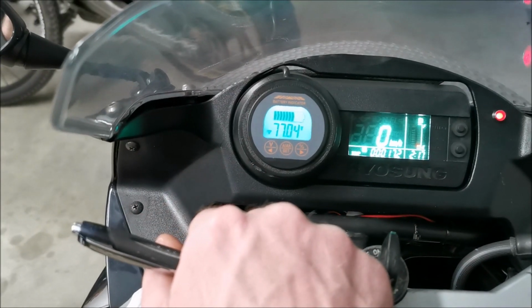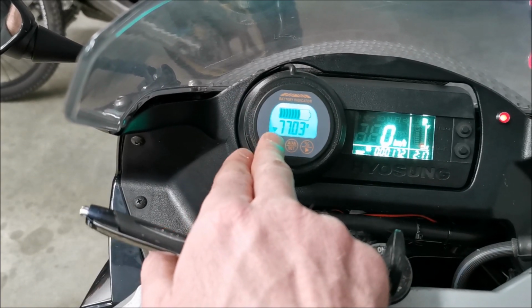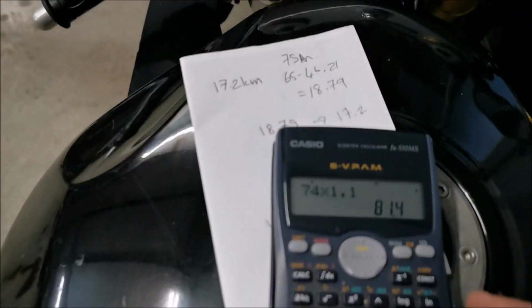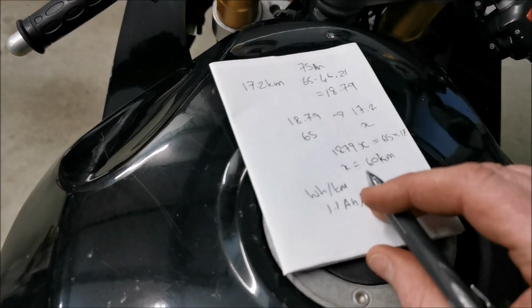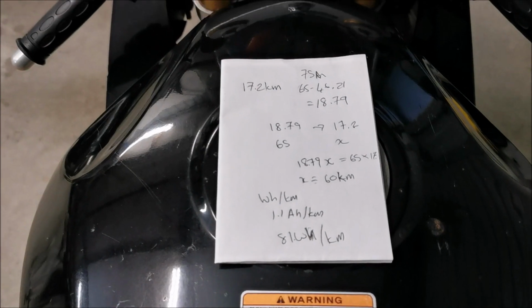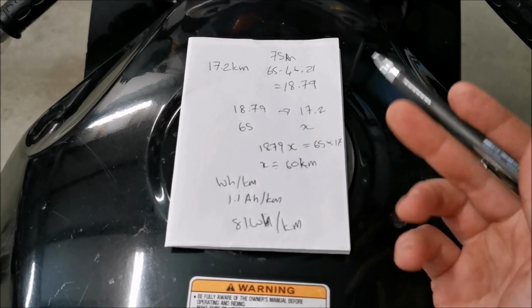It's saying 77 volts. I think it said 76 before. And these batteries are 74 nominal. So if I work on 74 volts, then to work out the watt hours per kilometer, it is 74 multiplied by 1.1. So about 81 watt hours per kilometer, which is quite good, even considering how rough I was riding this, really testing the bike out.